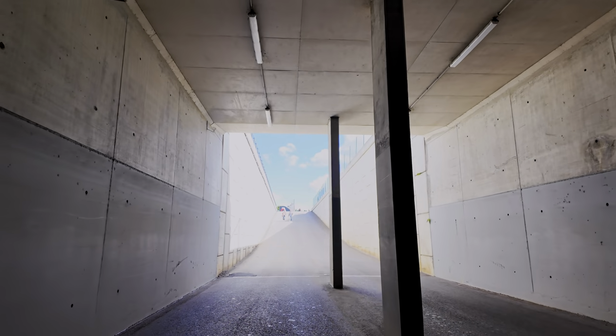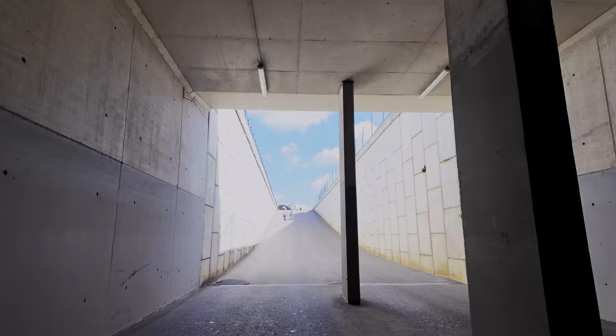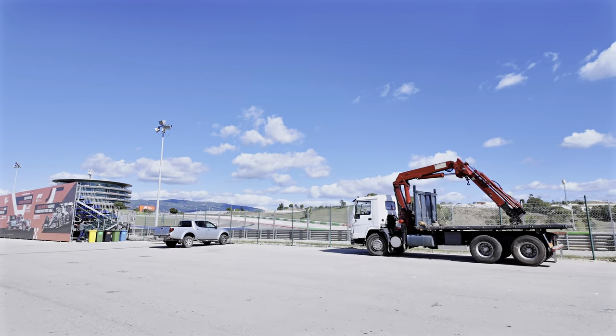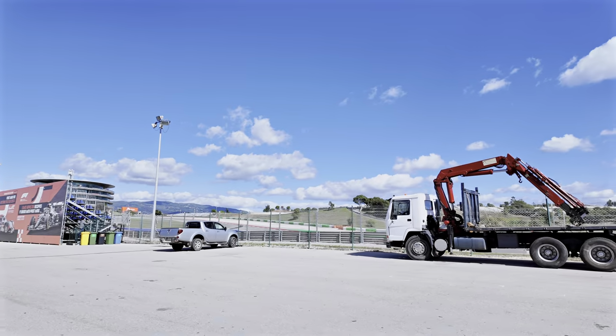I just found out that to get to the grandstand, you have to go to the other side. So you have to exit out of here and then go back to the other side. I'll do that a little bit later because I want to check and see what the grandstand's like. If you can see that tower in the background, that's where I'll be headed a little bit later. I have to check out the paddocks.